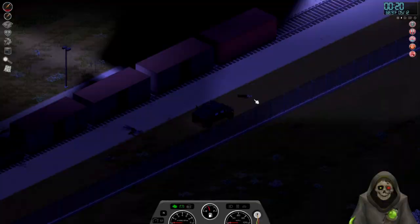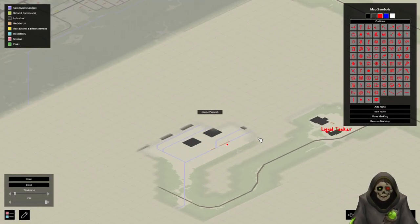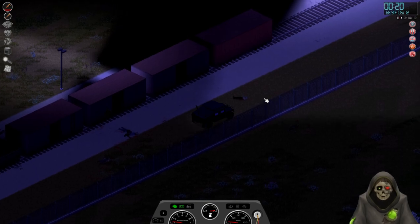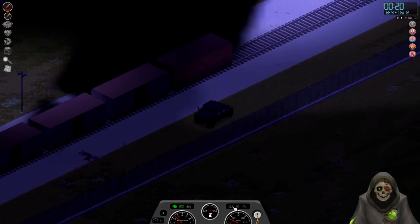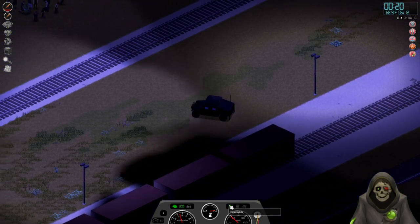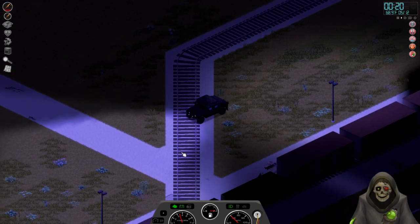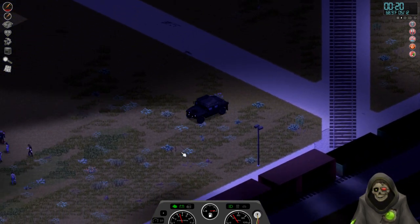Okay, where the hell are we, first of all? Okay, we're at a rail depot, looks like. Surely they have like a main building. And if they have a main building, I'm gonna assume that it is closer to the parking lot. If they have a main building, perhaps they have some food in there.